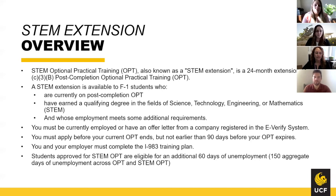Students approved for STEM OPT are eligible for an additional 60 days of unemployment. Like Gisela talked about, you get that 90 days of unemployment that you can accrue on OPT. But if you didn't use any of those 90 days, then you'll have an additional 60 days of unemployment while on STEM extension. If you did use up those 90 days on OPT, you would still then be eligible for those 60 days of unemployment on STEM extension. So if you didn't use it all, you get 150 days of unemployment on STEM extension.